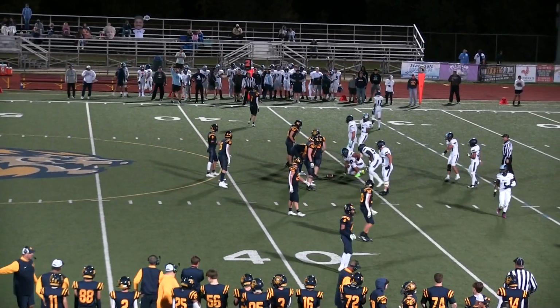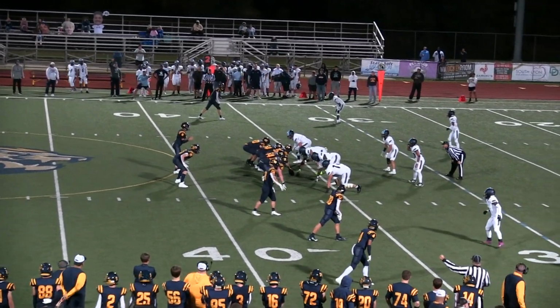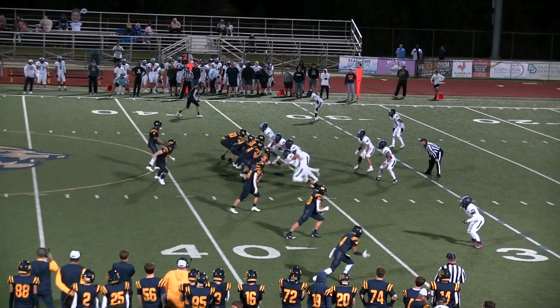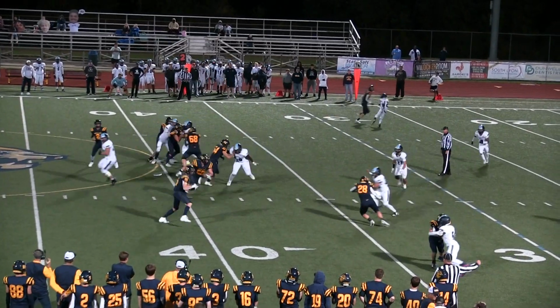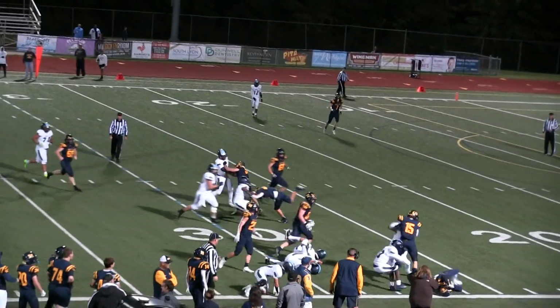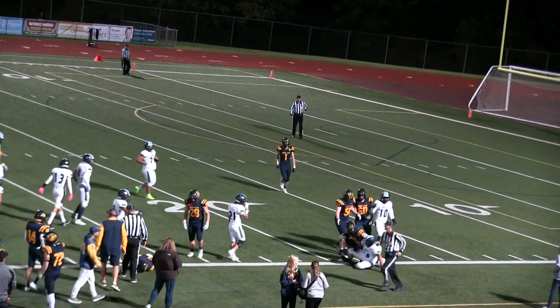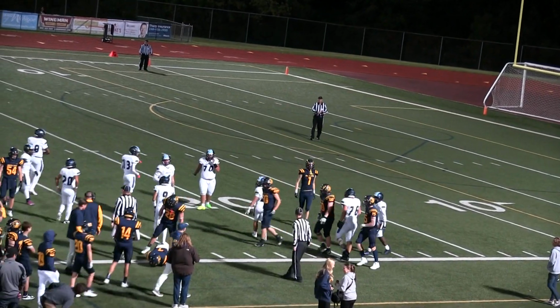Break the huddle, showing that trips right formation as they did so much in the first half. Plave back in the shotgun. He takes a snap. He's looking quick right. Quick hitter to Brady Shields out of the backfield. Makes a man miss. Spins around over the 25. He's still on his feet. Down to the 20. Looks like Brady's going to have a 1st down for the Lyons.